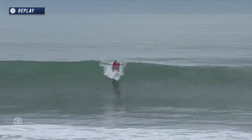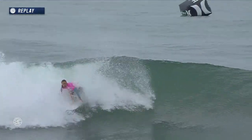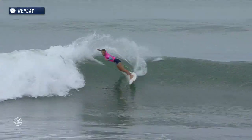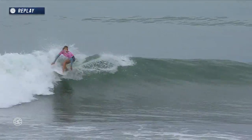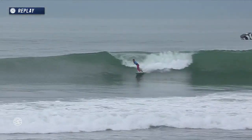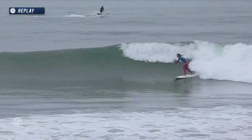Now this wave needed to count for Courtney Conlogue, needing a 5.97, but Nikki Van Dijk splitting the peak. Backside snap. Watch this turn right here, Joe. Beautiful. Just smooth, clean transition, just keeping that board moving. I love the positioning of that turn. She's been doing that through this event, and it's been giving her some big scores. So Nikki Van Dijk finishing strong right there, needing to replace a 5.33. And Courtney Conlogue searching for a 5.97.